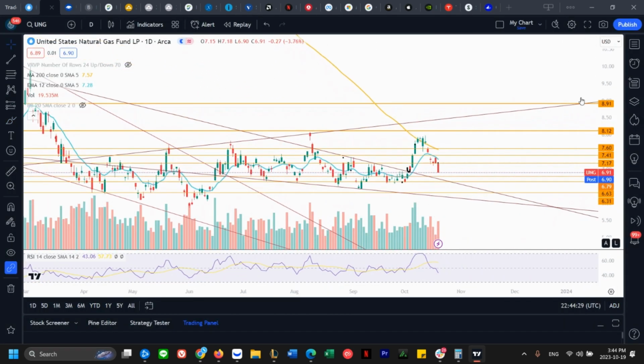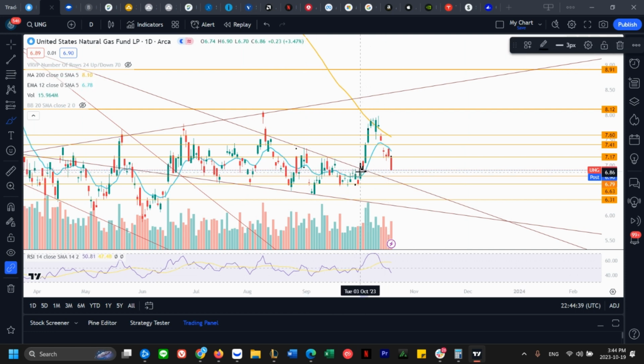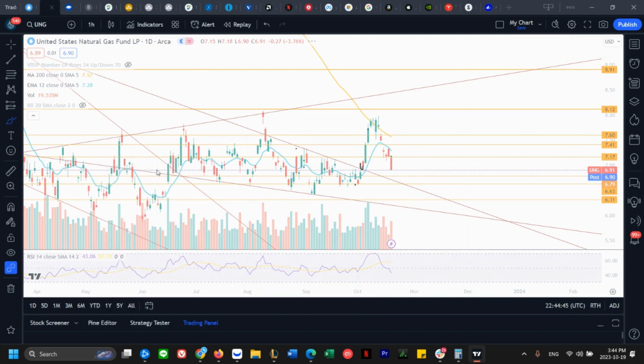UNG, similar price action to natural gas because they're correlated. So we've got that drop as well. Breaking 7.18. Now sitting also at 6.9, which is the prior support zone. You can see all these upper wicks as well. So we'll see if it goes bounce. Same thing.